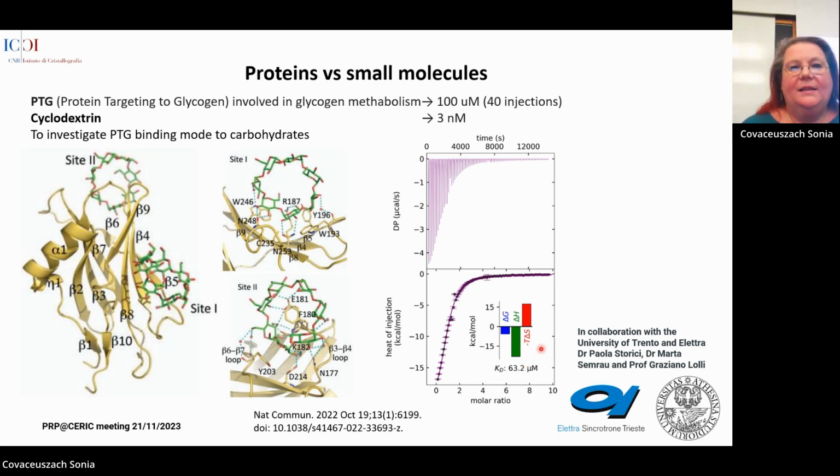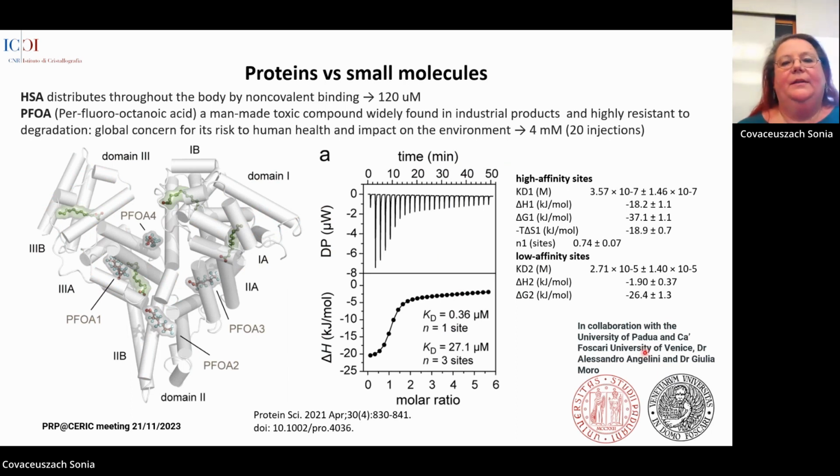enthalpically driven. The last case I will show you is about a collaboration we did with the University of Padova and Ca' Foscari University of Venice. They were interested in characterizing the interaction with perfluorooctanoic acid, PFOA. As you know, it is a man-made toxic compound that is widely found in industrial products and unfortunately highly resistant to degradation, and this is why it's a global concern for the risk to human health and the impact on the environment, especially because PFOA is absorbed by our skin, and serum proteins like human serum albumin are able to carry this toxic compound to the different tissues.